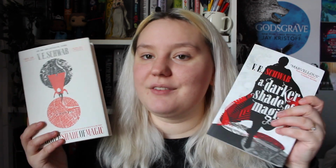Now for this one I do actually have both editions of the book. So the next book that I'm going to be speaking about is A Darker Shade of Magic by V.E. Schwab. This is the UK cover and this is the US cover. I do own all 3 books in the UK covers and all 3 books in the US covers. But yeah, this is very difficult, but I think I'm gonna have to go with, I don't know.